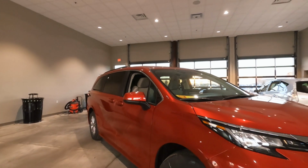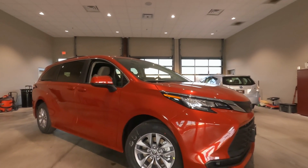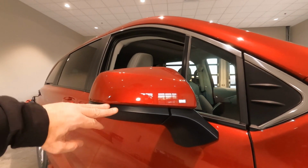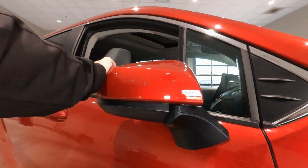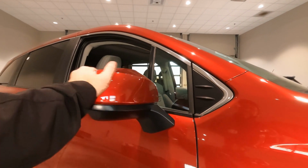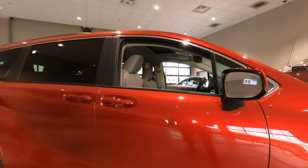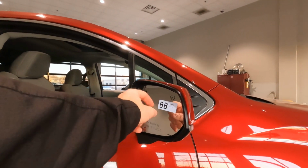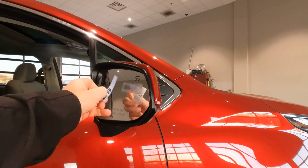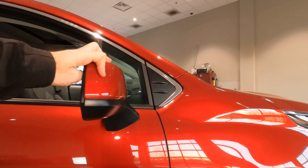The color on this one is Ruby Flare Pearl, as I mentioned before. Really is a striking color for this unit. Your outside mirrors, we don't have the turn signal indicators on the LE edition, but these do fold in. So if you've got a tight parking space, you can fold them in. They also break away, fold out like so, so if somebody clips them with a grocery cart or a bicycle. Also, they're heated. And then we also have blind spot monitoring kind of behind this little sticker right here. So if anybody's over in your blind spot, that's going to illuminate to let you know somebody's over there.